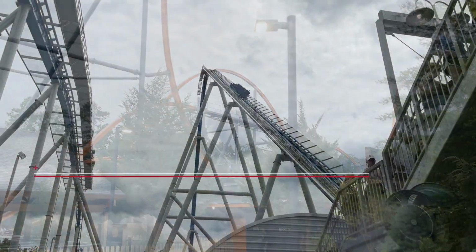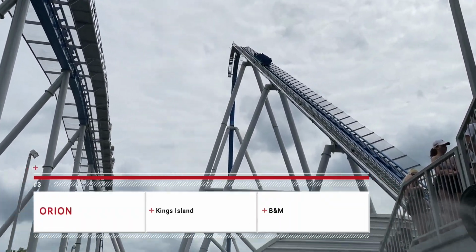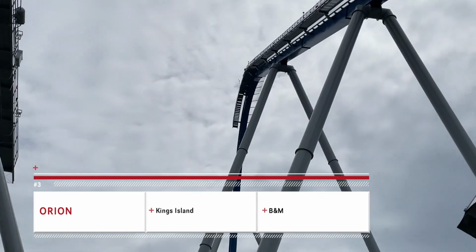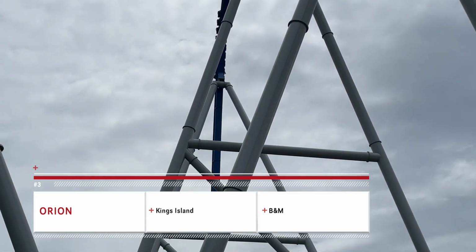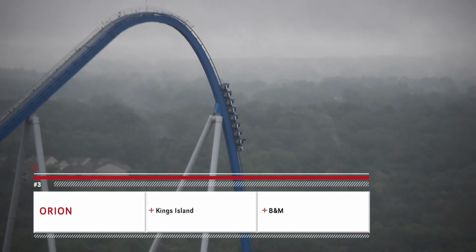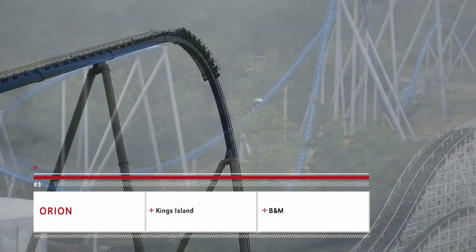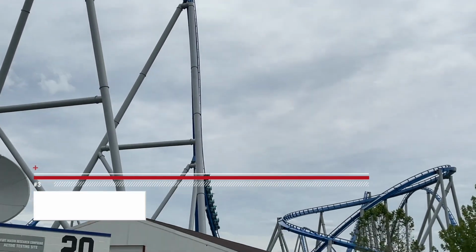Number 3, Orion at Kings Island. This is the only B&M Giga I've been on so far, and I really hope I get on the other two sometime soon. This drop feels like it lasts an eternity as you fly out of your seat with strong floater airtime the entire 300-foot drop. I love how the beginning of the drop starts out with a strong pop of ejector airtime, and then sustains the floater airtime the entire way down as long as possible due to the shaping of the drop. B&M seems to have really perfected these drops.